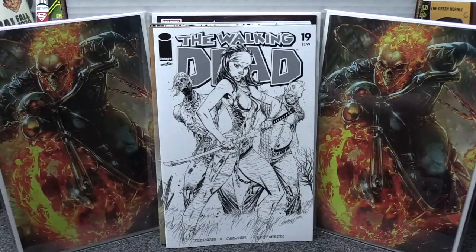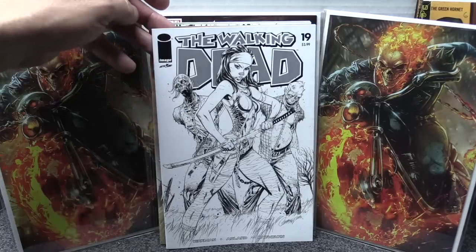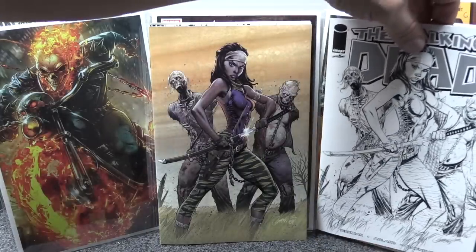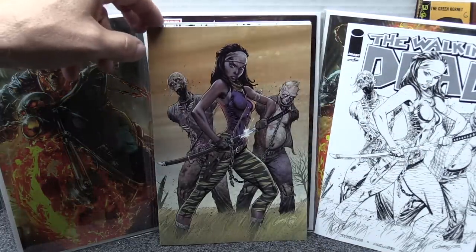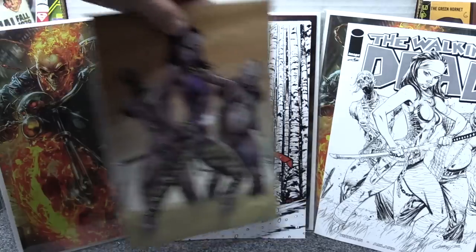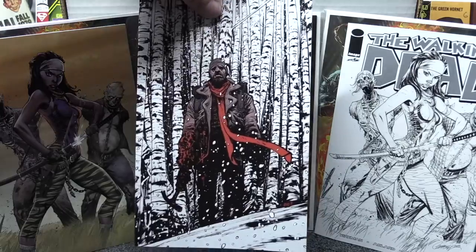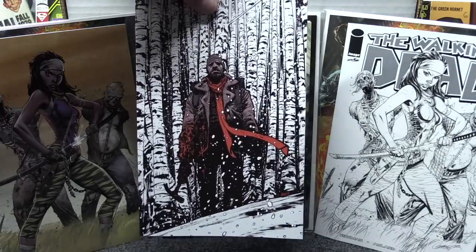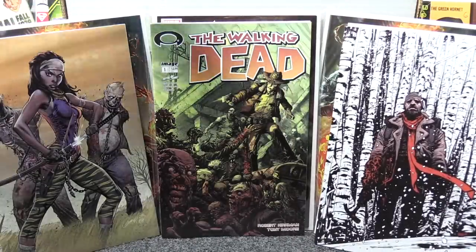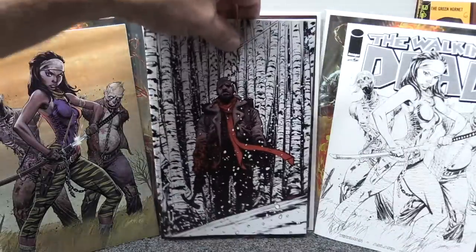So for J. Scott Campbell, I got the black and white trade, which is 15%, so that's kind of like a 1 for 7, I guess. And then I also got the color version, which is 25%, so 1 in 4 basically. Oh shit, that's awesome. And then for number 7, I got the virgin. I'm not sure if that's a color, but that's probably a color, I would guess. So that's probably a 25%er as well. And then for number 1, I got 2 of the color trade. That's a good little haul there.